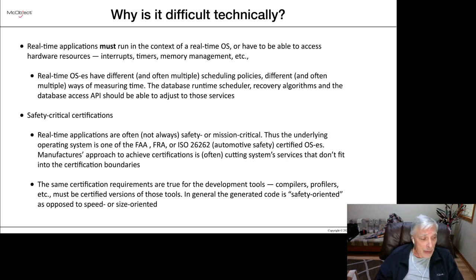Now, the same certification rules are normally applied to development tools, compilers, profilers, et cetera, and again, those tools are generally speaking safety oriented as opposed to anything else. So, well, that's a challenge. That's a technical challenge.